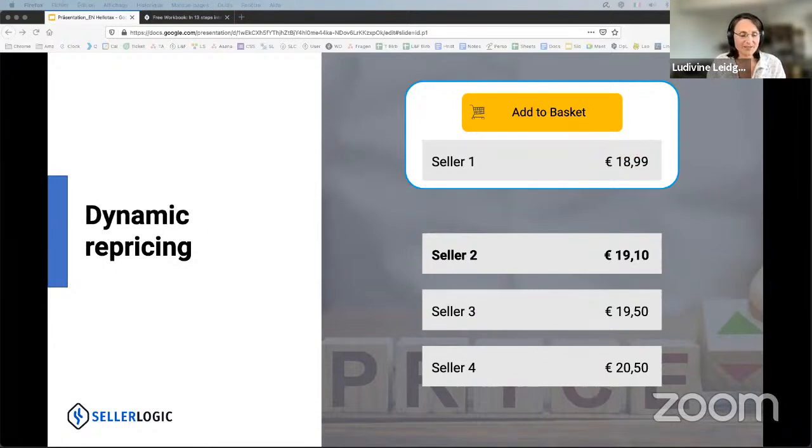Now, let's have the same situation with a dynamic repricer. Seller number 1 wins the buy box currently. Our dynamic repricer will start decreasing the price, not to be 5 cents cheaper systematically, but little by little until we reach the buy box. And as soon as we're in, it stops decreasing the price, and actually it will try to increase the price little by little, because our repricer knows that the buy box is not only based on the price, but all those criteria that we saw earlier.